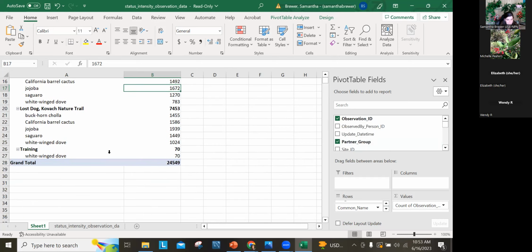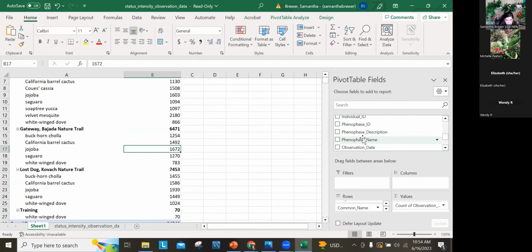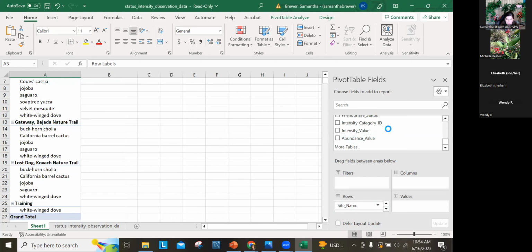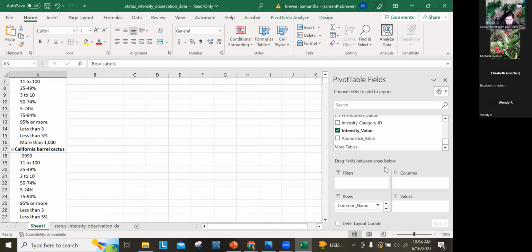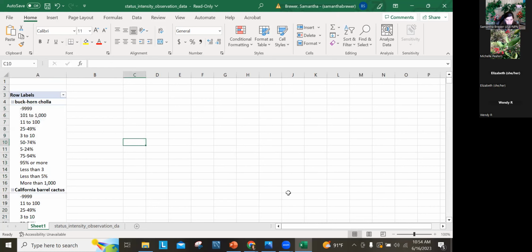using the pivot tables. Oh, so maybe here's where we could use intensity value, because the visualization tool is only showing, what is that called? The proportion yes records or something. Yeah, so I've never done intensity value before. Let me see if I can. I don't know exactly what it will do, I guess we'll see here, right? So I've got my, unless that goes under. But I think there's a way that you could do, like, I'll take out partner group, I'll take out site name, intensity value. So it'll show the intensity values that you did.